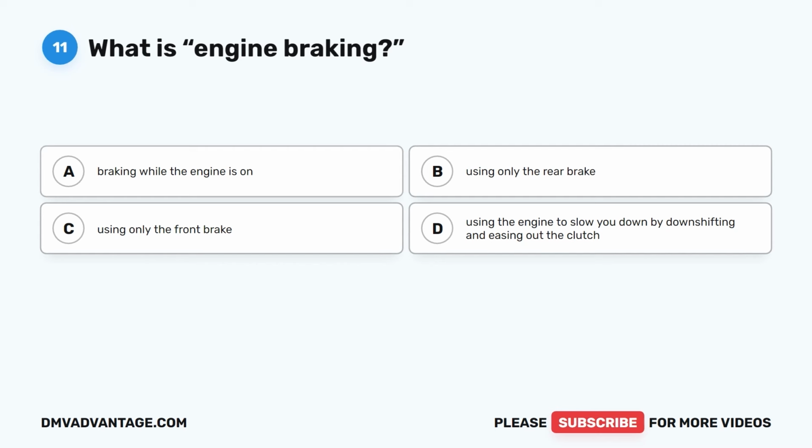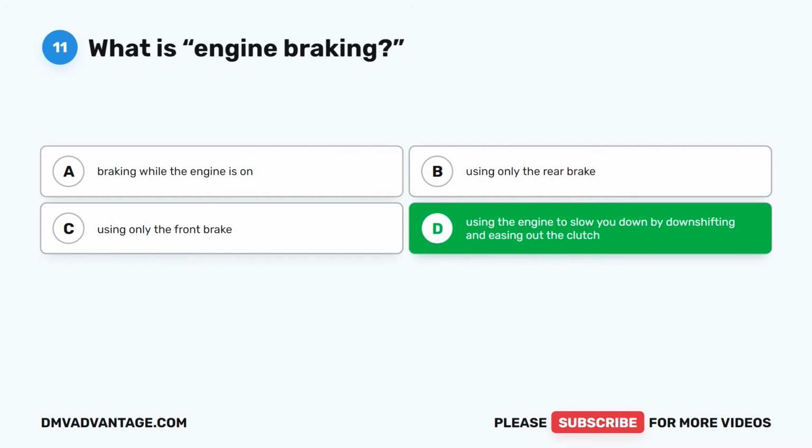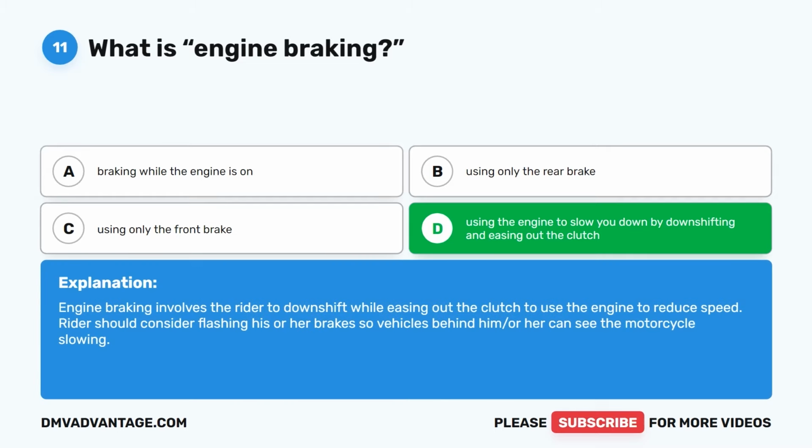Question 11. What is engine braking? A. Braking while the engine is on. B. Using only the rear brake. C. Using only the front brake. D. Using the engine to slow you down by downshifting and easing out the clutch. The correct answer is D. Using the engine to slow you down by downshifting and easing out the clutch. Engine braking involves the rider downshifting while easing out the clutch to use the engine to reduce speed. Riders should consider flashing their brakes so vehicles behind them can see the motorcycle slowing.